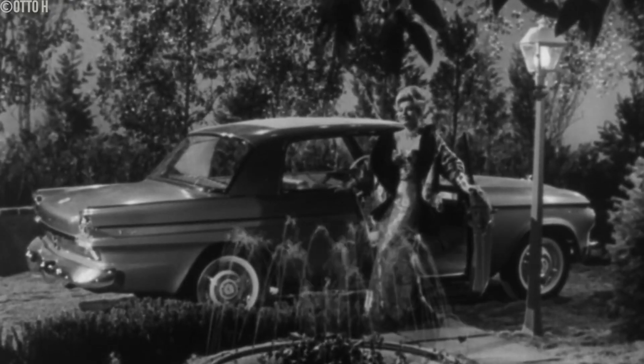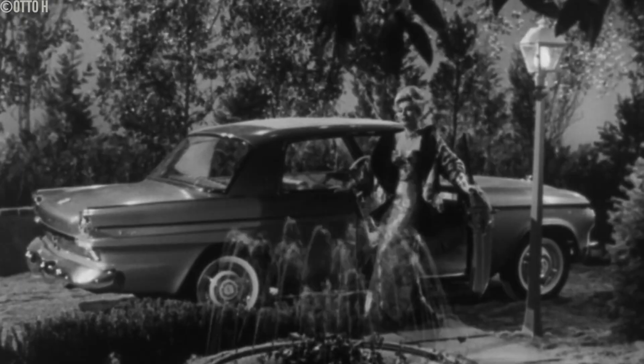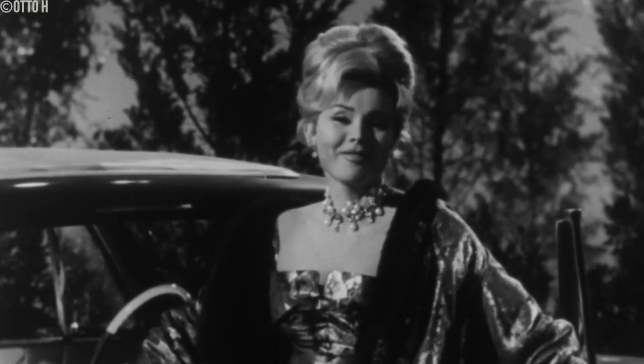Are you crazy? Of course, yes. I got a car in every color for every day of the week, and I love them.